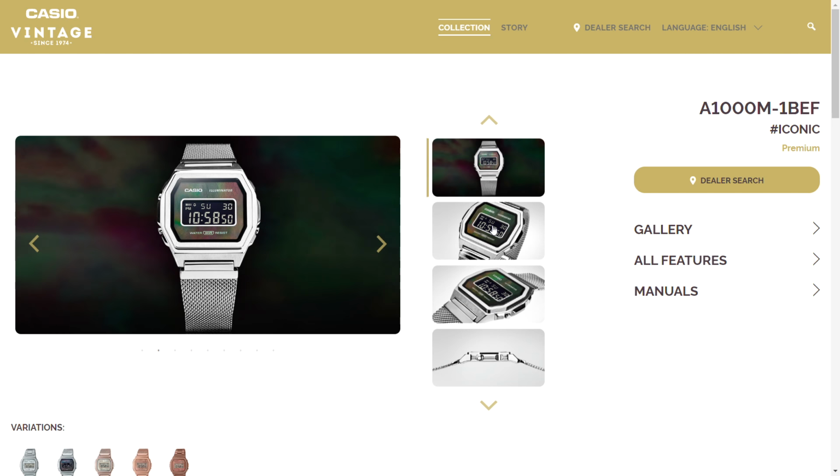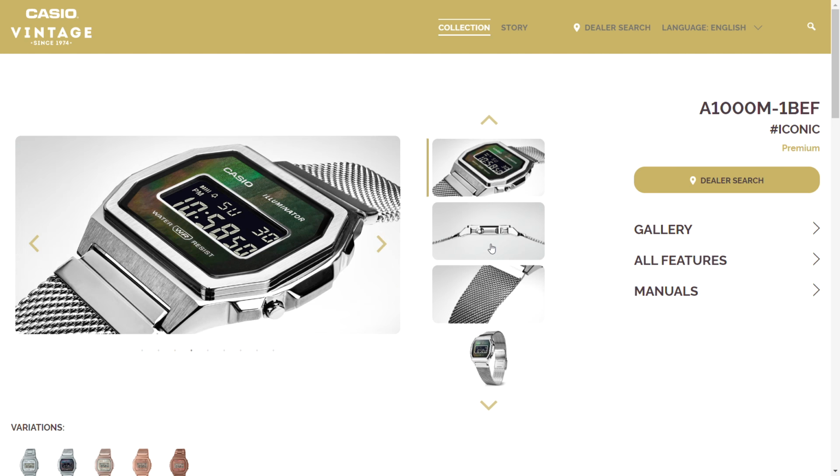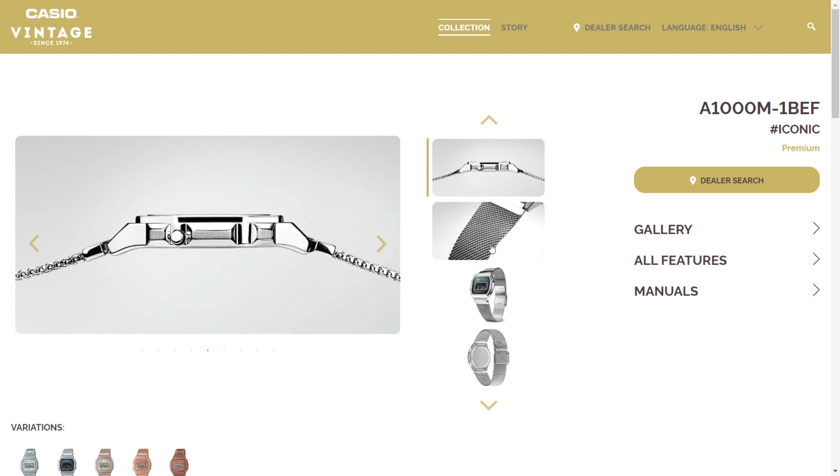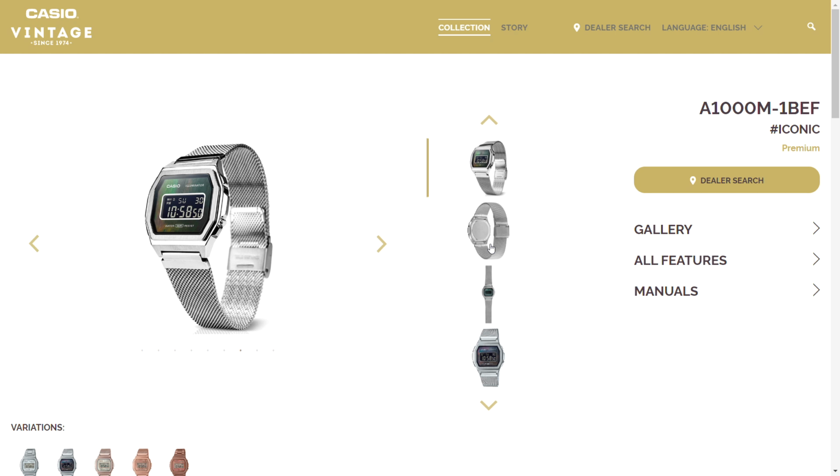And here are a couple shots of the 1BEF, which is the negative display with the darker mother of pearl inlays. Pretty handsome looking, but I did opt for the positive display. And this one has a mesh band.